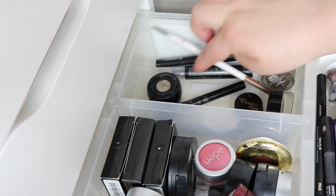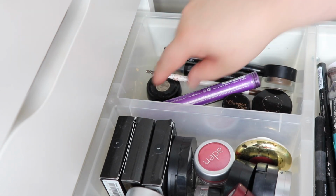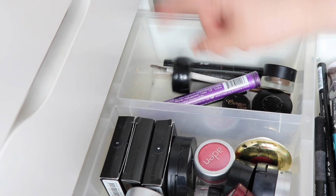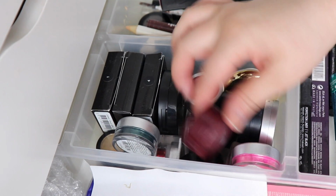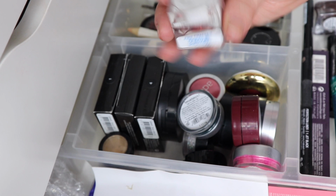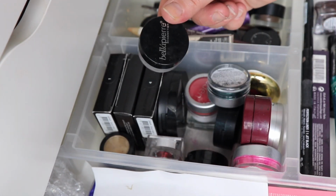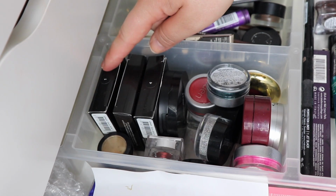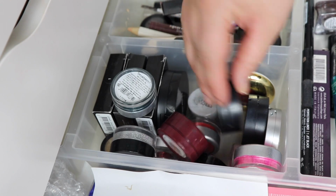Technic is new. Some pomades from different brands like Sigma, BH Cosmetics, brow powder, you know, boring stuff. And then here I have some singles. I have from ColourPop, Aiden. I have from, what is this? Lit Cosmetics, Glitter, Bella Pierre, Rituals, Maquillage, makeup store. Bunch of stuff.